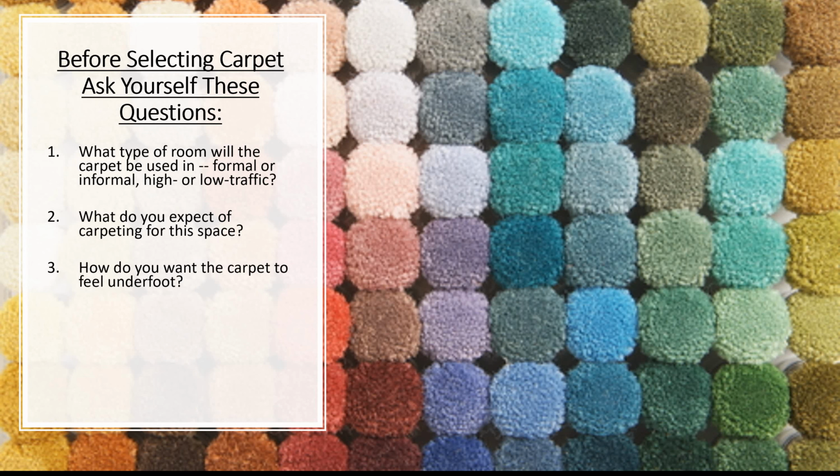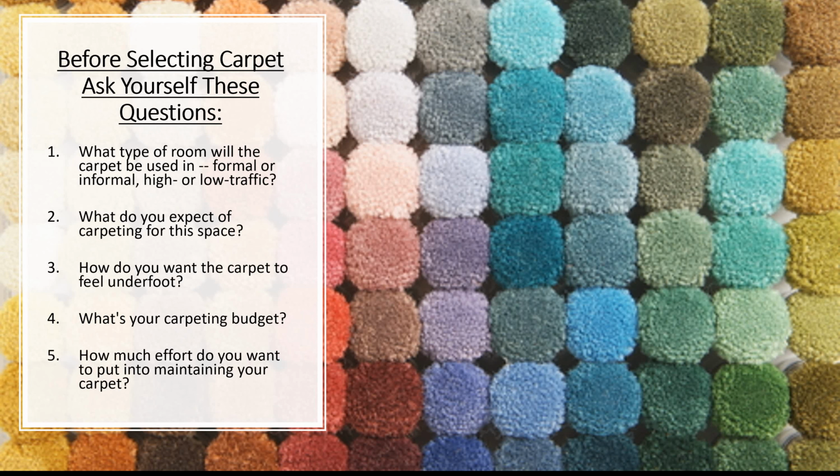How do you want the carpet to feel underfoot? Do you want a soft carpet where you can run your fingers through it or walk barefoot through it comfortably? Do you want a hard carpet, a really tight looped carpet where it's not so soft? Just kind of depends on what you personally like. And then what's your carpeting budget? That's obviously going to be a big question because there are carpets that are more expensive and some that are more affordable. It just depends on what your budget is and what you're looking for. And then how much effort do you want to put into maintaining your carpet? That's a big one. Obviously, a super tight looped carpet is going to be easily maintained, whereas one that is not is going to be a little bit more difficult. So it depends on what level of maintenance you want to put into your carpet.